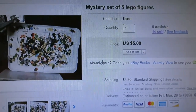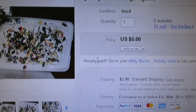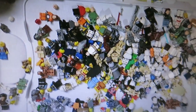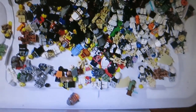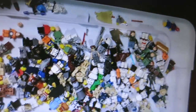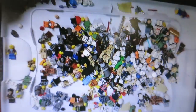So here I thought was a fun eBay thing. $5 for 5 minifigures plus shipping. They had 2 left, I bought 2. This is the picture, and I did specifically ask them for no droids. We'll see what happens, but they have like Magna Guards in there, a couple of them. Actually a bunch of other capes. So I'm gonna see what we got. If it's a piece of junk, it may be.